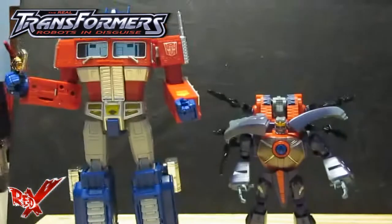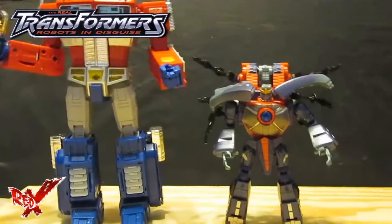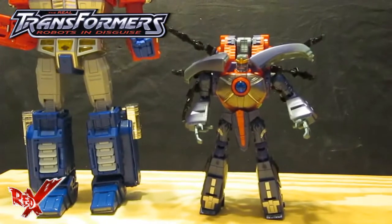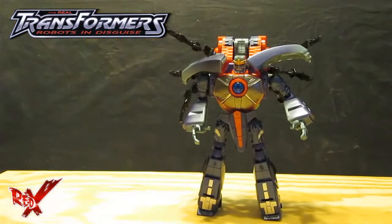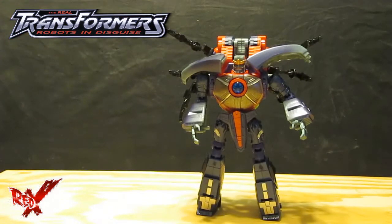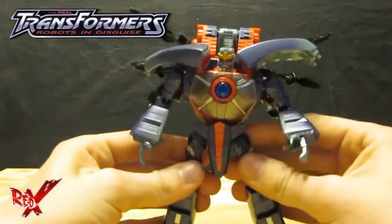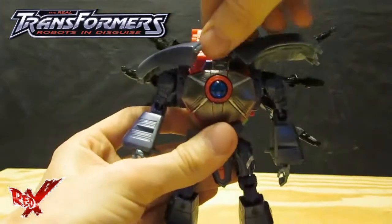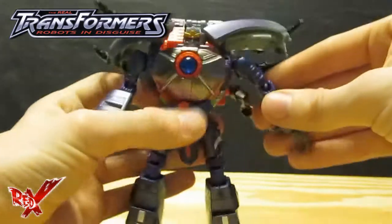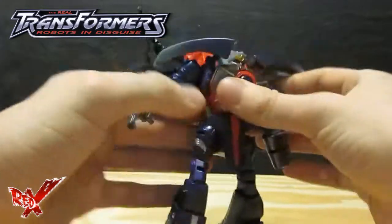Here he is with MP10 Optimus Prime, the only figure I've got right now that's actually transformed in robot mode besides Megatron Megabolt. I can never get tired of saying that name. Megatron Megabolt just sounds cool. So, let's go ahead and get him into his alt mode, which is that head mode from Season 2 of Beast Machines. So, where to begin? Where to start? Well, I guess we can start with the arms. Let's go ahead and just fold them in like so.